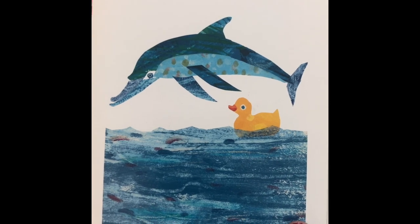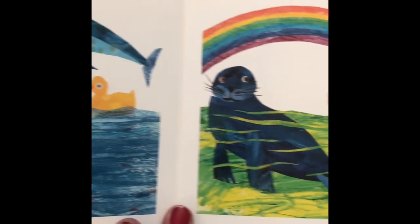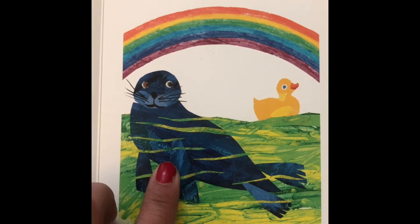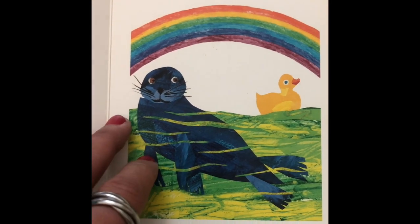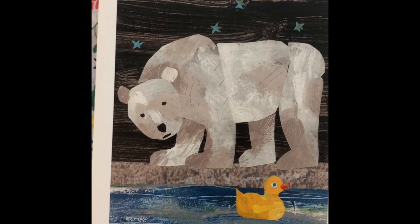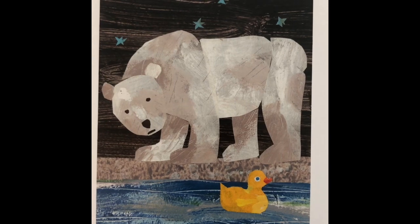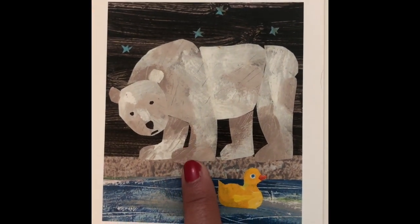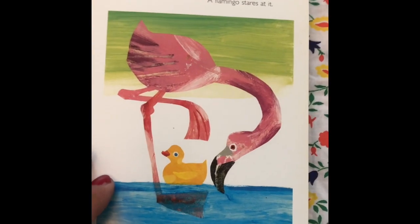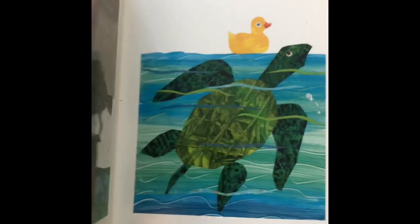The first little rubber duck drifts west. A dolphin jumps over it. The second little rubber duck drifts east. A seal barks at it. Can you do a seal bark, friends? The third little rubber duck drifts north. A polar bear growls at it. What about your growl? The fourth little rubber duck drifts south. A flamingo stares at it.